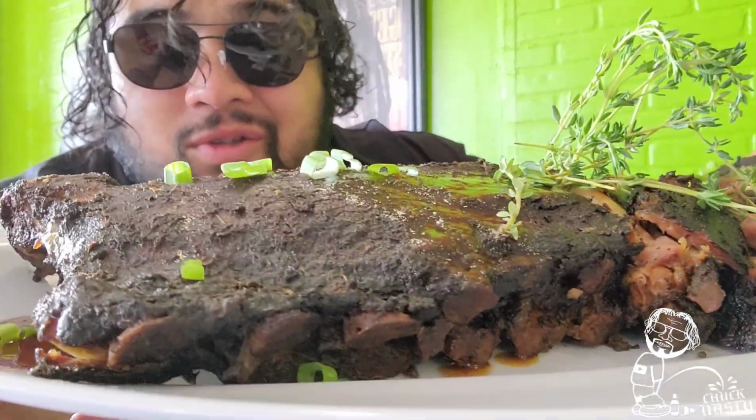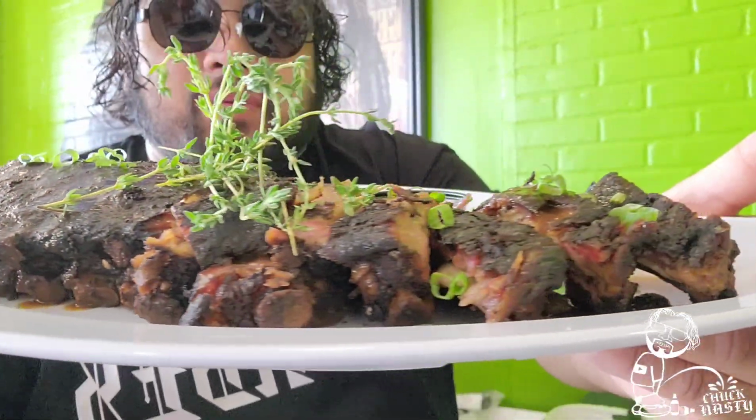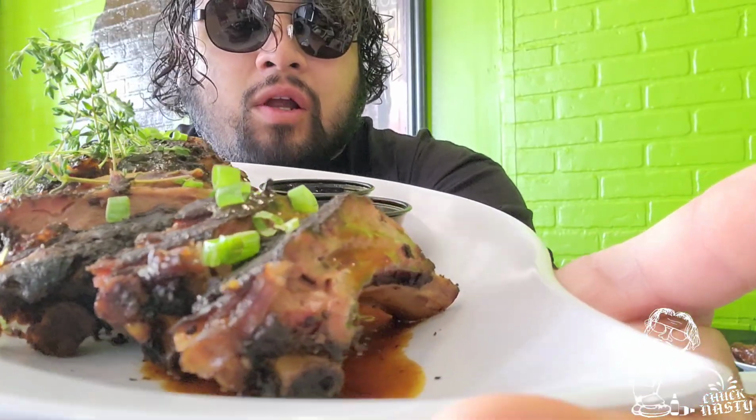The plantains, the rice, this oxtail though. Try the ribs. Look at these ribs right here. I've been dying for some good ribs. Look at that, guys.